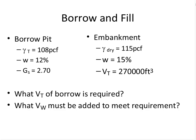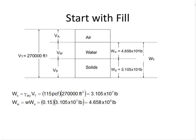So the way we start these problems is we always start on the fill side. We know what the total volume of the fill is, and our specification had a dry unit weight of the fill, so that makes it easy for us to start our calculations. So the weight of the solids in the fill is going to be the dry unit weight times the total volume, 115 pounds per cubic foot times the 270,000 gives me 3.105 times 10 to the 7th pounds.